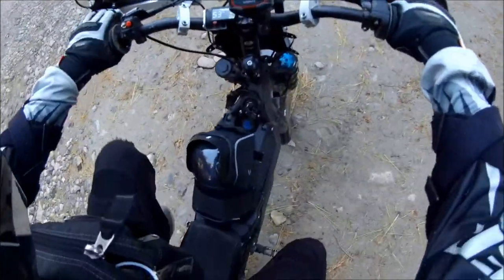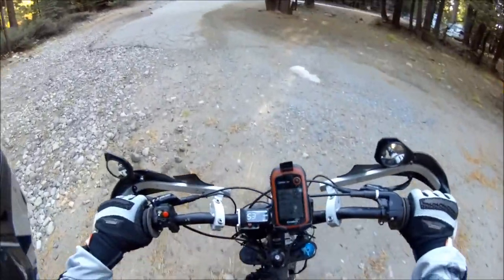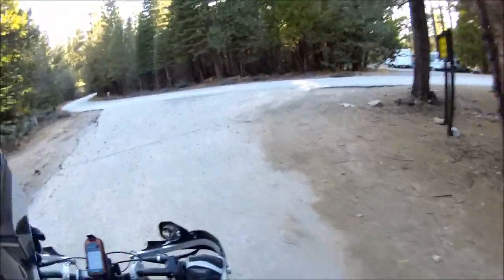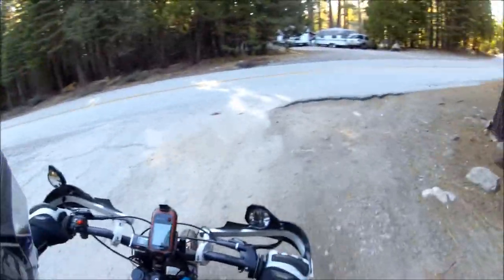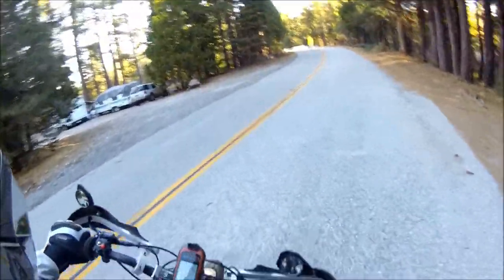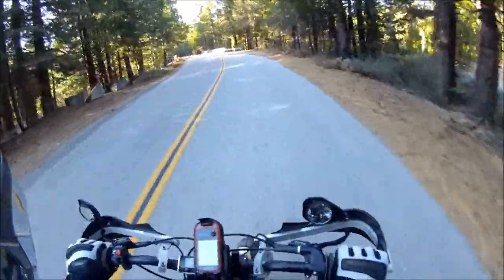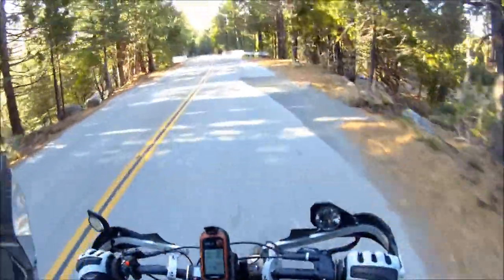Okay, so I hope you guys enjoy the short Old Rubicon Trail ride. That was the Old Rubicon Trail from the Airport Flats Campground. I wanted to just ride a little bit of it. We didn't ride it from the other end because I didn't think we'd make it. I think we might have, but the battery would have been really low.